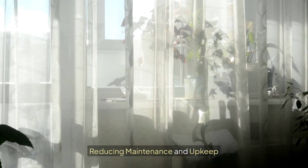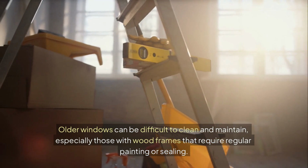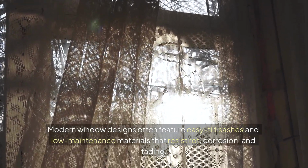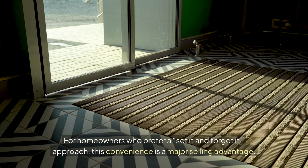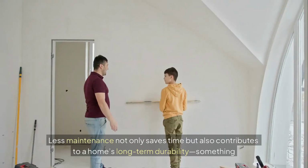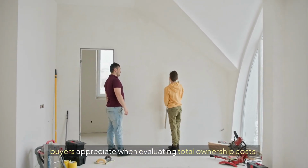Reducing maintenance and upkeep. Older windows can be difficult to clean and maintain, especially those with wood frames that require regular painting or sealing. Modern window designs often feature easy tilt sashes and low-maintenance materials that resist rot, corrosion, and fading. For homeowners who prefer a set-it-and-forget-it approach, this convenience is a major selling advantage.